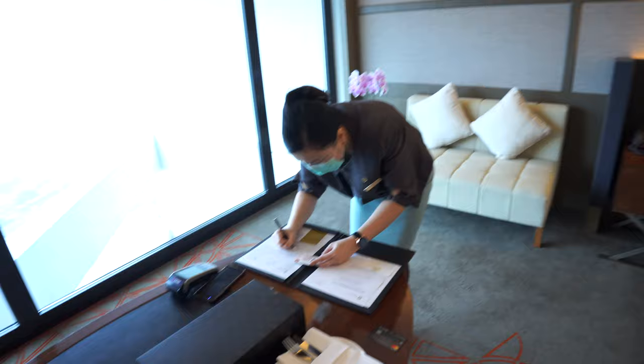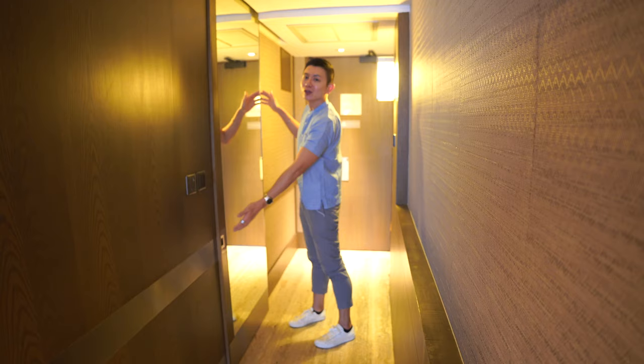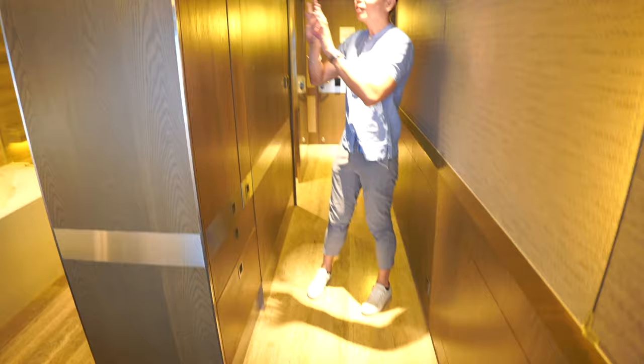Immediately when you come into the room, there's an aircon control switch over here. And over here is a full-length mirror that is mounted onto a sliding door that opens up to the toilet. We'll show you the toilet later. There's actually a switch over here with a UK power outlet and one over there as well. So they make maximum use of the space here.